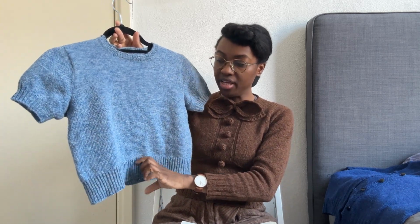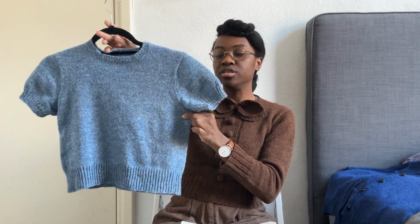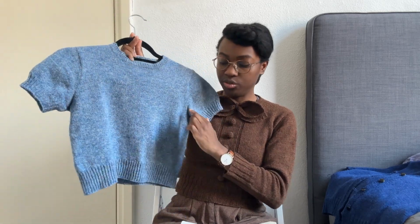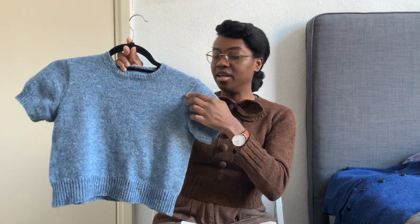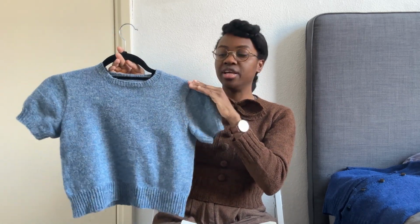You start at the bottom, you work some ribbing, then you work up until the start of the armhole. You cast off a number of stitches, and then you work the decreases, and then you work up until you have reached your desired armhole depth, and then you cast off, and then you seam it, and then you pick up stitches.